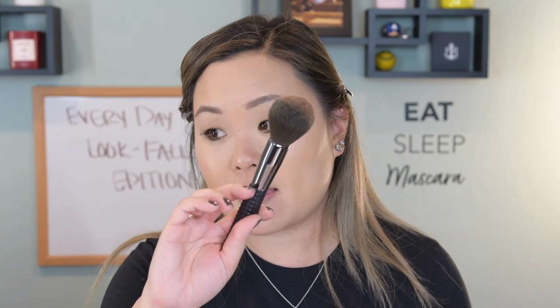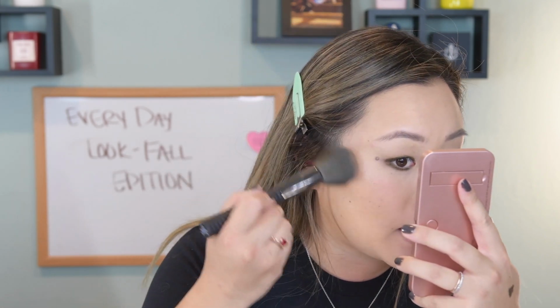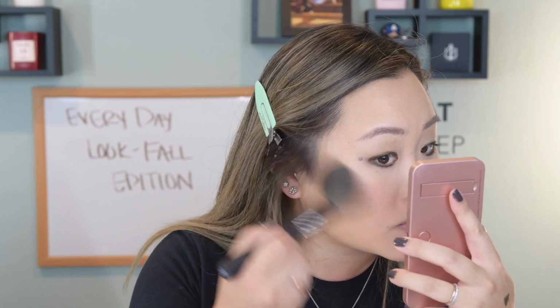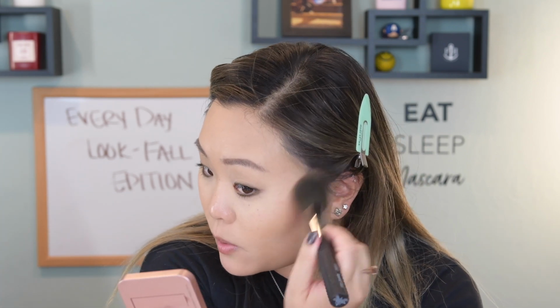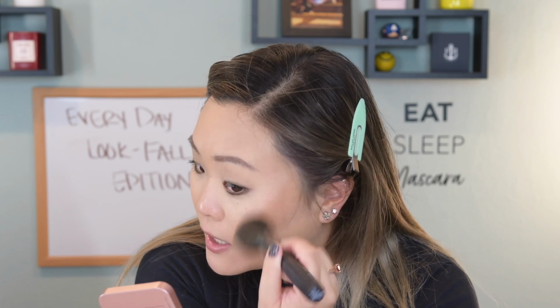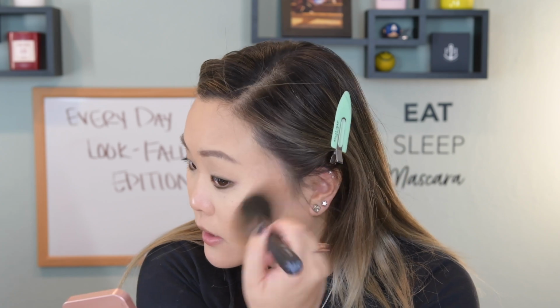Okay, so just using that same brush, I'm going to go ahead and lightly bronze my face. I'm going to bring this quite a bit higher on my cheekbones and literally just add a tiny bit of color. So you can see that this is such a pigmented powder bronzer that I always go in with a really, really fluffy brush and a tiny, tiny bit. It really goes a long way.